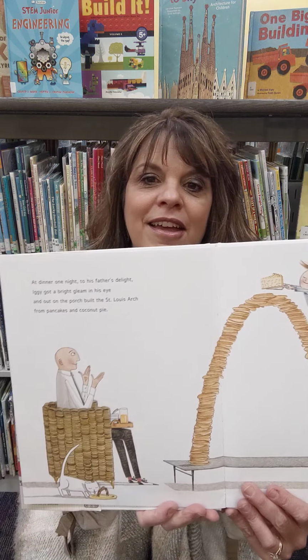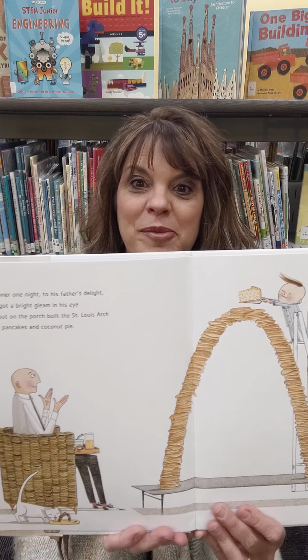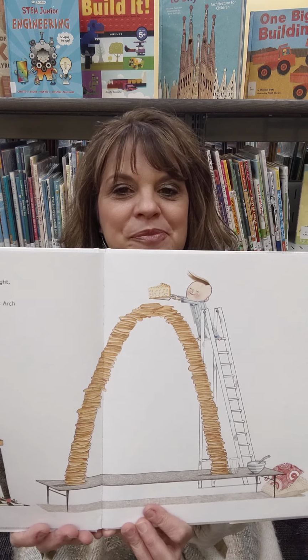At dinner one night, to his father's delight, Iggy got a bright gleam in his eye, and out on the porch built the St. Louis Arch from pancakes and coconut pie. I think it would be kind of hard to build with pancakes.